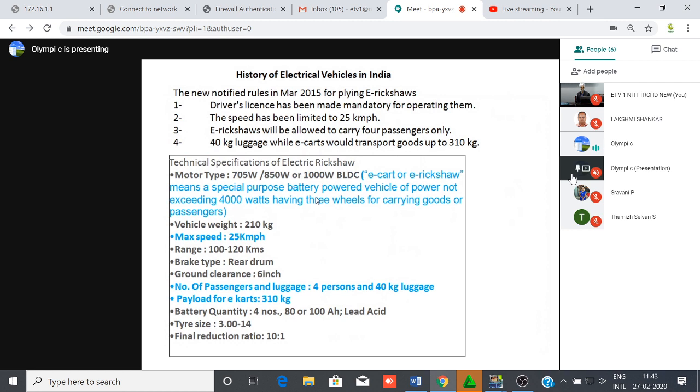And now the electric vehicles, we have seen the e-rickshaws in Delhi, right? And the kind of features those vehicles had, we can see they were downgraded vehicles. Only after 5-6 years of running without any driving license or registration, in 2015 a policy was made for this vehicle by the Government of India, which required a registration and a driving license. So the driving license became mandatory in 2015.